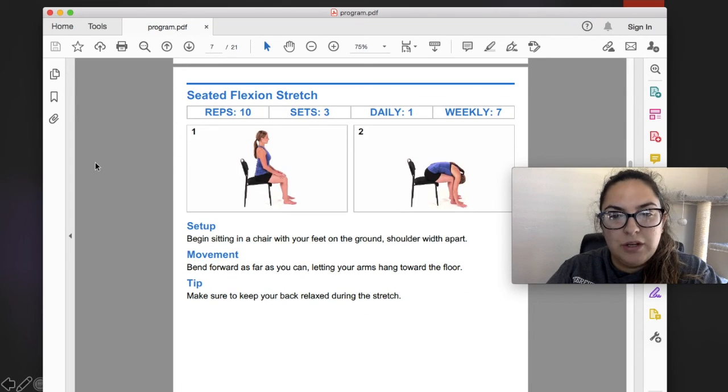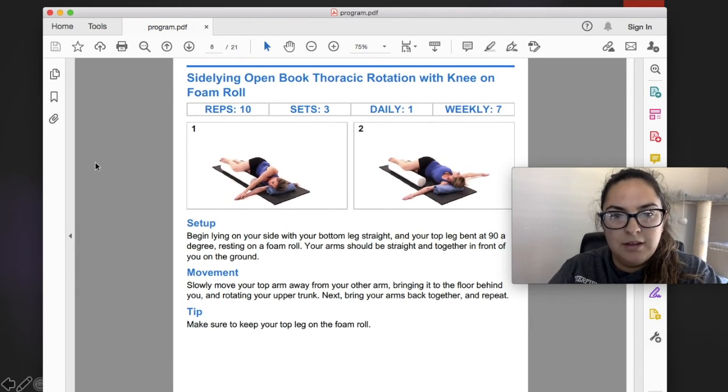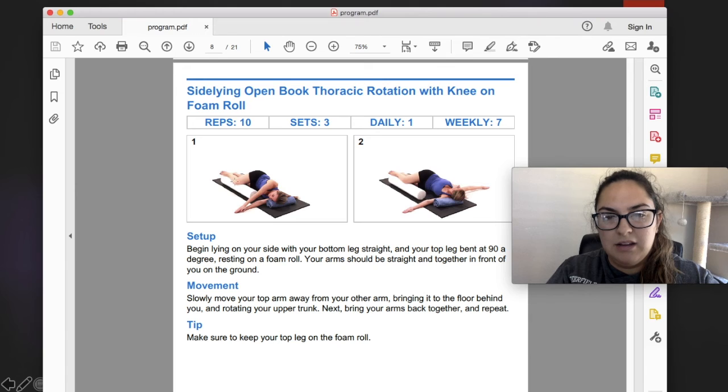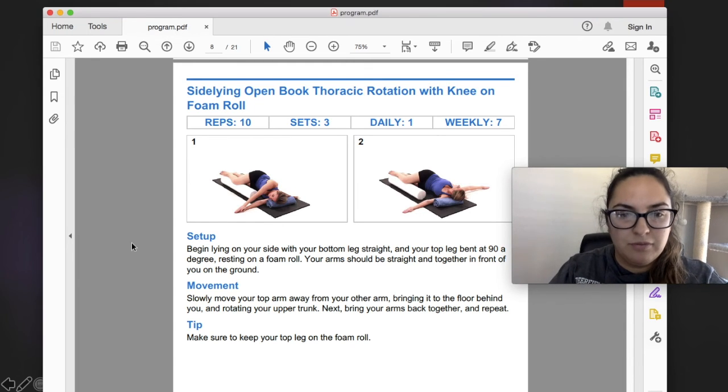And then this one is for your back musculature. It's just called a seated flexion stretch. And she's showing you how to do it there. And then this one is more to open up that front chest like I was talking about earlier. So this is called an open book. So you can see she's going to keep her knee on this foam roller. You can use anything you have that would keep your knee at about this height. And then she's just going to open up her chest and follow her hand with her head. That way we're really trying to open up this area, get some good stretching, and get some flexibility there.